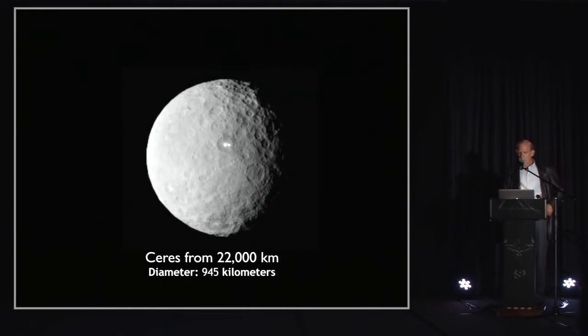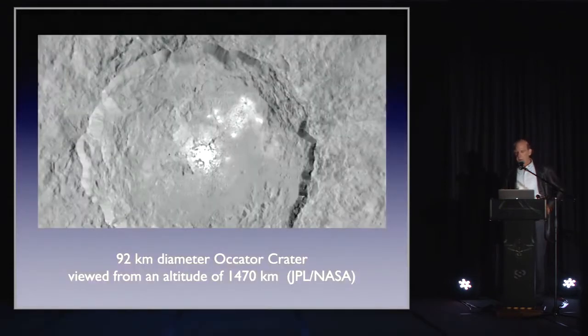and there are these strange bright spots that they found on the surface in this crater. And here's a close-up. This is taken at an altitude of 1,470 kilometers. The crater itself is 92 kilometers in diameter. And this is puzzling. Scientists don't really understand what it could be. Some have suggested ice, others salt. I have wondered, could it possibly be light reflecting off of enclosures, some camp or outpost that's been established there?